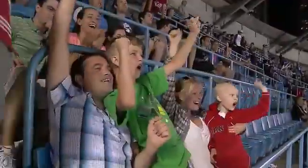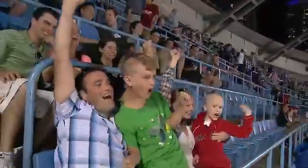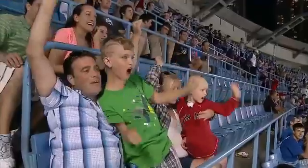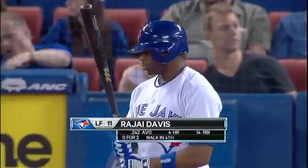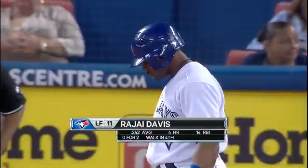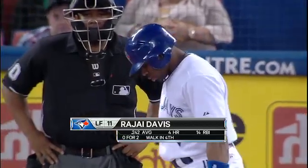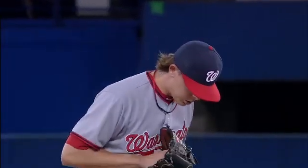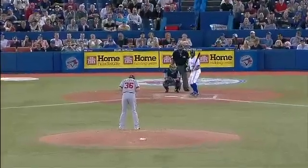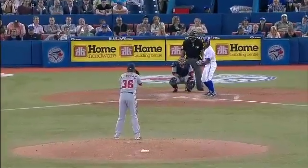Tyler Clippard 1-2 with an ERA at 2.30. They have suffered some problems at the back end of their bullpen. First of all, Drew Storen, their all-star closer with 43 saves last year, hasn't pitched yet this year with an arm injury. And then you mentioned Henry Rodriguez, who throws 100 miles an hour. He is on the disabled list, so they turn to Tyler Clippard, and all he has done is converted all 8 save opportunities since taking over that closer role back on May the 22nd. Doesn't throw very hard, but throws a lot of strikes.